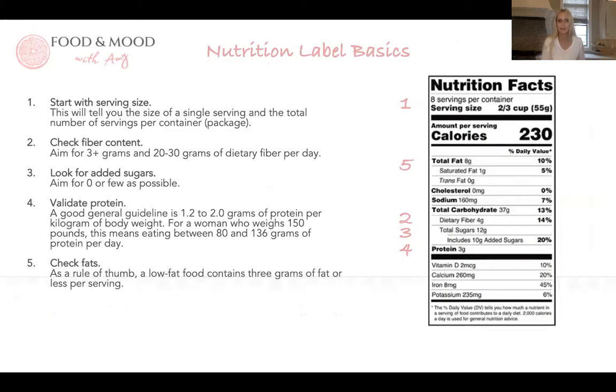Let's get into some of the basics. So why are we focusing on the nutrition label? One, I think everybody makes the assumption we all know what we're looking at. But I want to make sure that, again, knowledge is power and you can be accountable for those good choices. So when you look at any food that you're eating, you want to be first looking at that label and checking out the serving size.